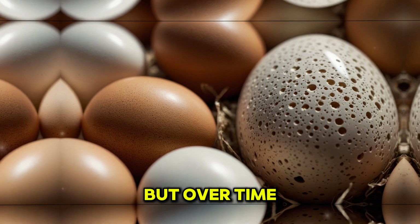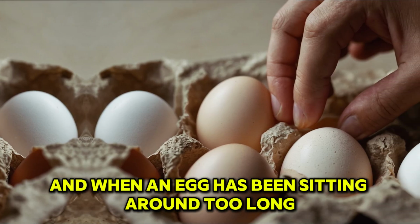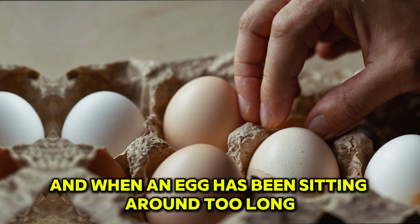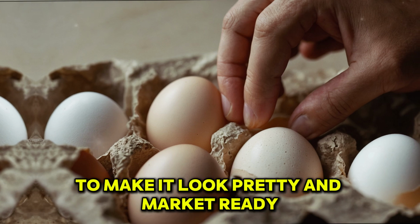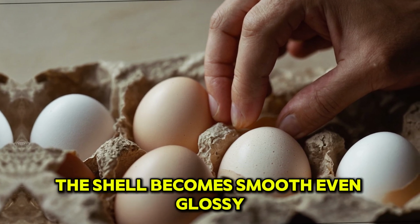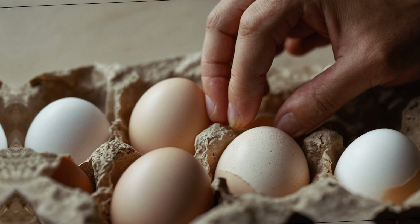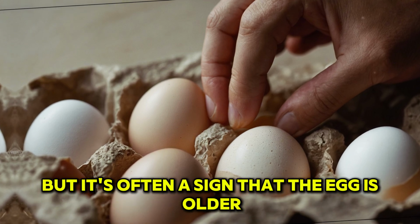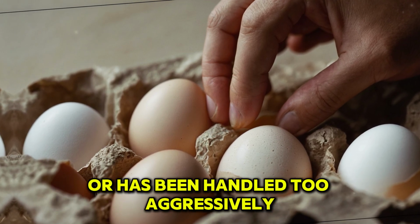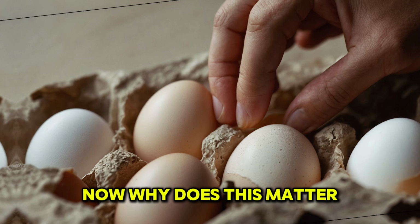But over time, that protective coating begins to break down. And when an egg has been sitting around too long, or if it's been overwashed to make it look pretty and market ready, the shell becomes smooth, even glossy. That shine might look appealing, but it's often a sign that the egg is older or has been handled too aggressively. Now, why does this matter?